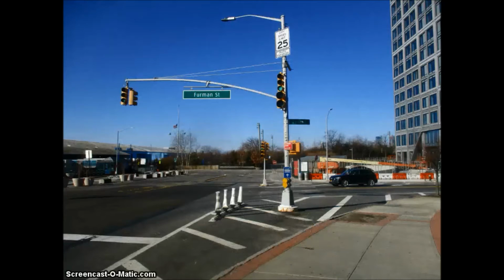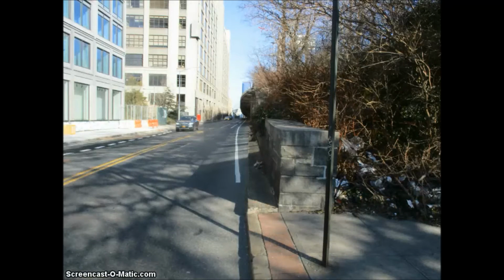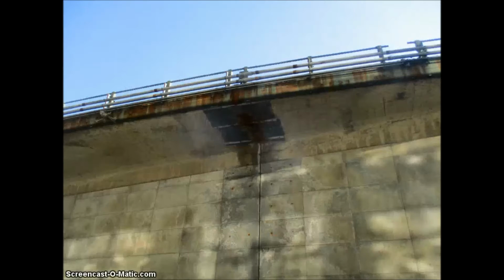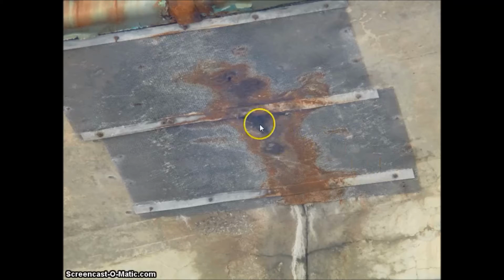We are now going to walk onto Furman Street, and we're going to check the infrastructure of the BQE itself. And this is what's really concerning. I'm now heading down Furman Street, and we're going onto the Cantilevered Roadway. Here you can see where the city put wire mesh up because the concrete is cracking away and falling down. In the middle here, the wire mesh has actually rotted away. Isn't that something?